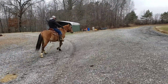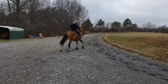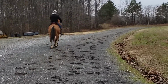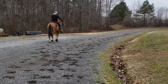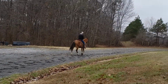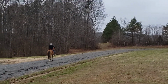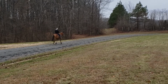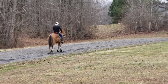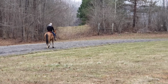Let him walk off with a loose rein, and gate coming the other way. Bolero's color is amazing. He has the tiniest head, and he's actually smoother gaited than Romeo. And he has quite a bit of speed too, which you'll see here in just a second. Sorry, I hope it's not too jumpy. He rides with a very, very light bit.